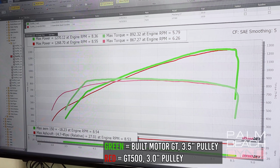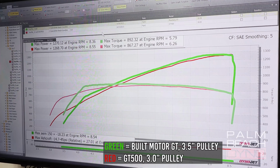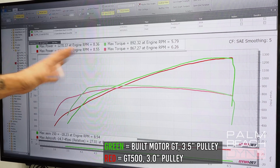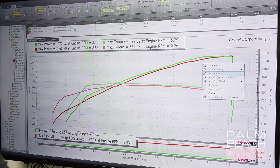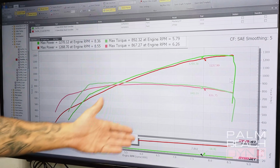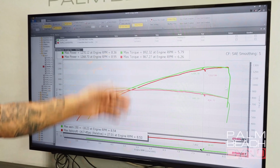He definitely beat me on torque. Again, this is a higher compression setup, so we will expect that somewhat. Really, he beat me everywhere if you look at it. Pretty much right at 7,800, they're even. His car rolls over just a little bit and mine continues to take off.